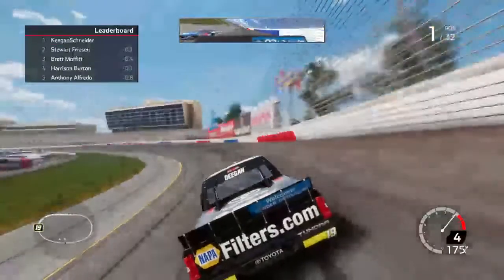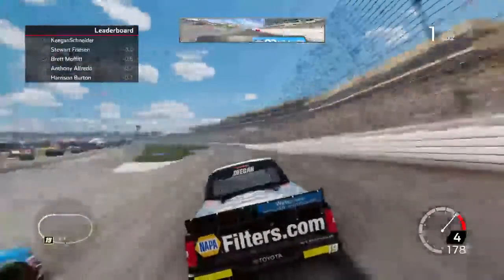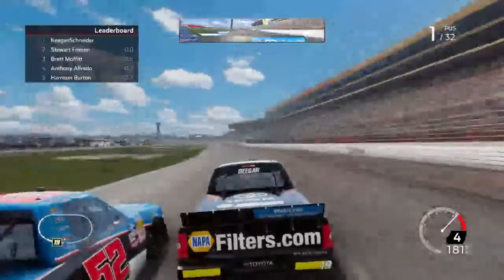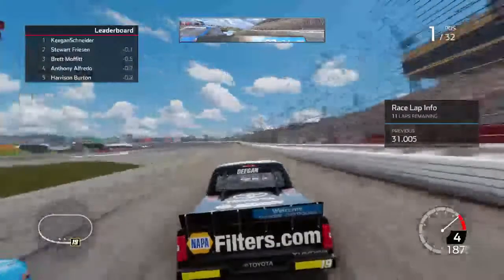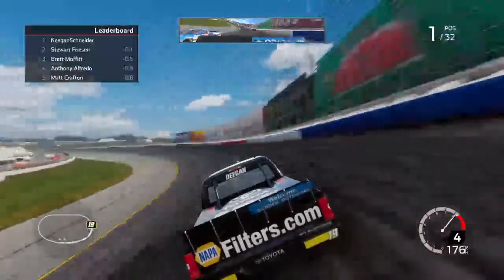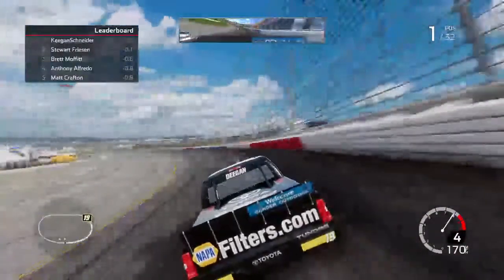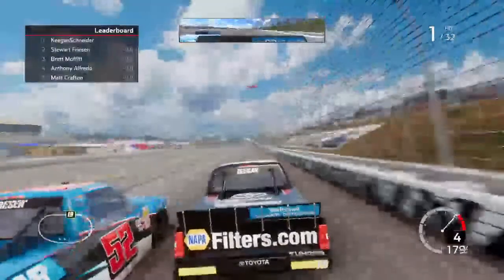He doesn't have much time to waste, and here he goes, charging hard. Off of turn 4, side by side for the lead between Deegan and Friesen at the line. 11 laps to go. Deegan still in the race lead, now into turns 1 and 2. Inside. All right, clear low. Deegan on the top with Friesen on the bottom, still side by side down the back straight.